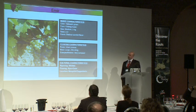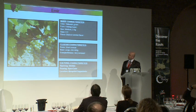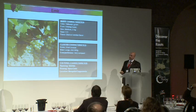When we look at the characterization of 5 important wine grape varieties, the first one is Emir, and it originated from Cappadocia, Nevşehir. It's a mid-late ripening variety, and it has short conical, very compact clusters. It weighs 250 to 350 grams.